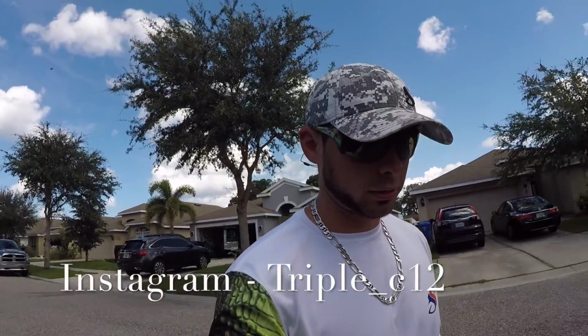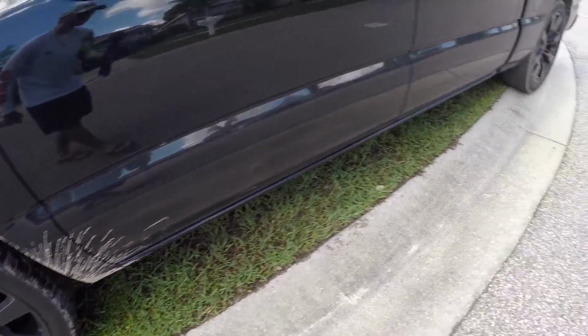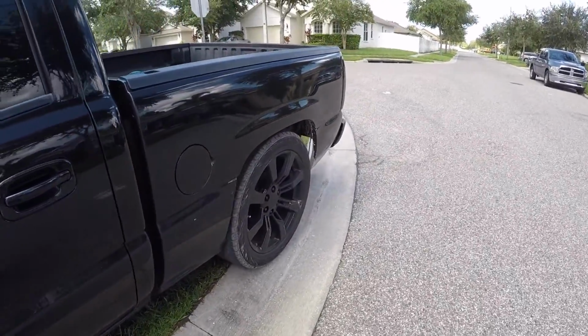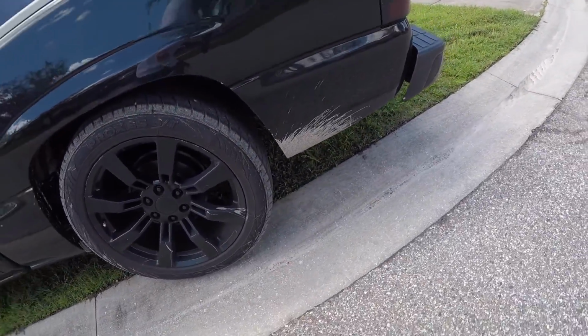Guys, they are seriously doing construction right now. You remember all that construction I told you I was going through and all that mud? Oh, this is what it did to my truck. Made it nice and dirty.